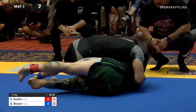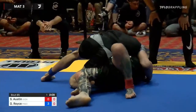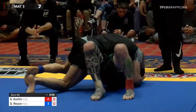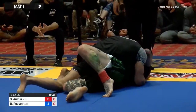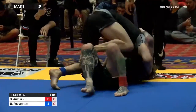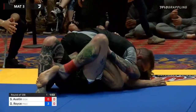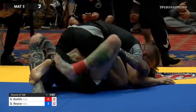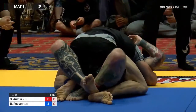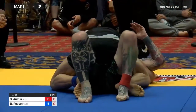See if he slides that right knee through to the mount. Working towards the mount now. Doesn't quite have it, though. Nope. Got the knee to the mat, but that foot needs to be flat on the floor, and there it goes. Should get the mount points for that also.